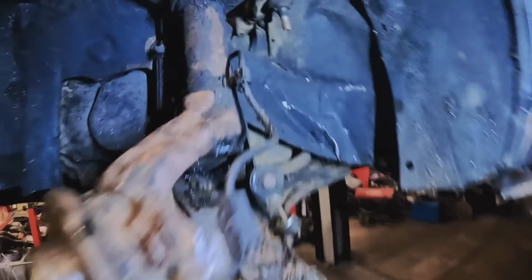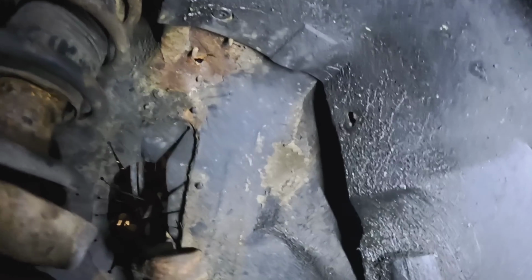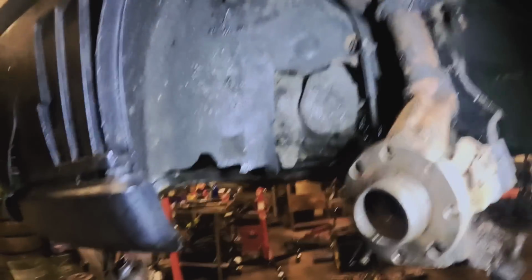So we're now in the process of stripping it all down. If you look in here, look at the bashed section there of the inner arch. It's kinked the strut top in as well. This car's taken one hell of a hit.